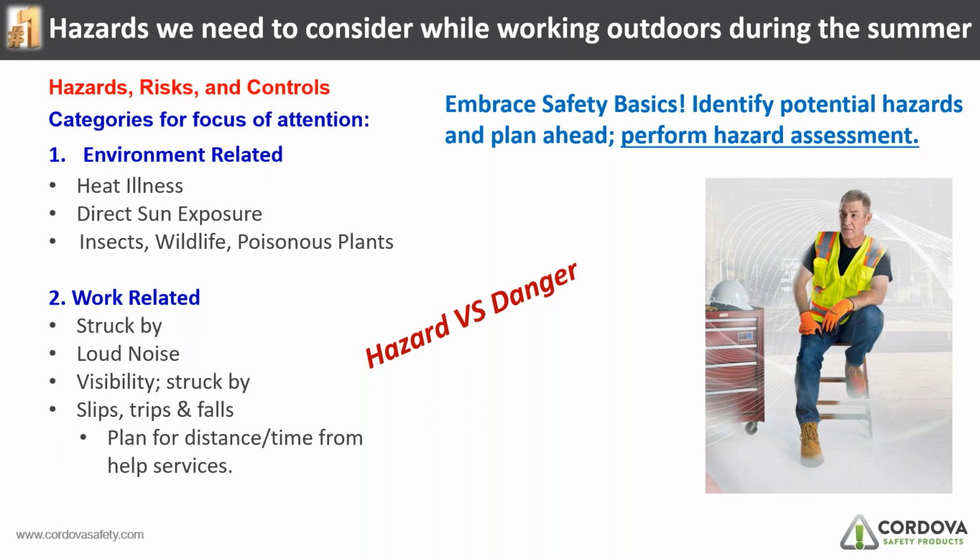So it starts with that hazard assessment. What is the risk associated with that hazard? Then making sure we have a control measure in place. Now, for our discussion today, we got 2 main categories that we're going to look at. And that's environmental related, those that just kind of come from being outdoors, and then work related. So, environmental related, we've got dealing with the weather and the wildlife, so to speak. But work related, we've got that struck by hazard that we mentioned.